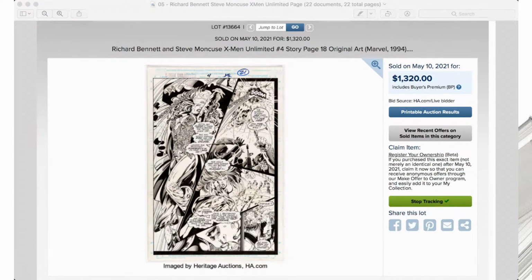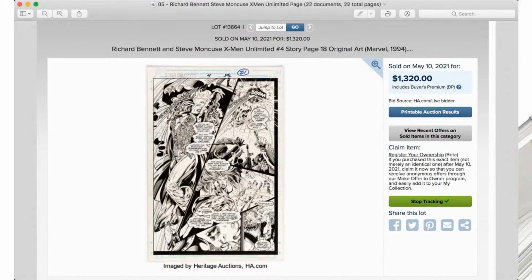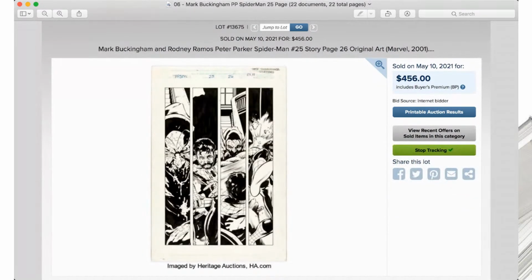Another 90s X-Men page, Richard Bennett, X-Men Unlimited, selling here on Heritage's Weekly. This one closed for $1,320, including a buyer's premium. Pretty gnarly image of Rogue there. Maybe not as strong as the one that sold maybe 3 or 4 weeks ago that had a pretty large image of Rogue, and I believe that had a stronger hammer price, but still pretty interesting nonetheless. But we'll move on to the next one.